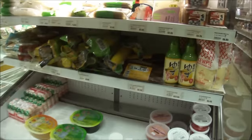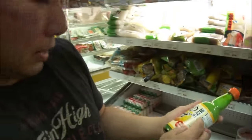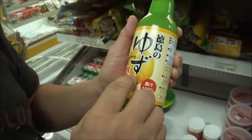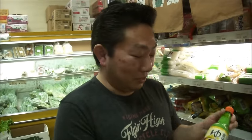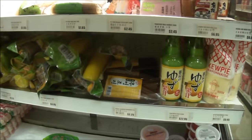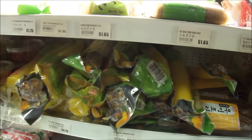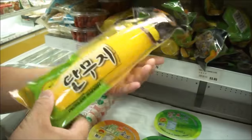What do you have here? The yuzu sauce? Oh, they have yuzu. They say Tokushima Prefecture. This is coming from Tokushima Prefecture. It's actually right next to my prefecture, Kochi, my hometown. Very nice citrus juice. The radish pickle here, pickled radish, we call takuan.